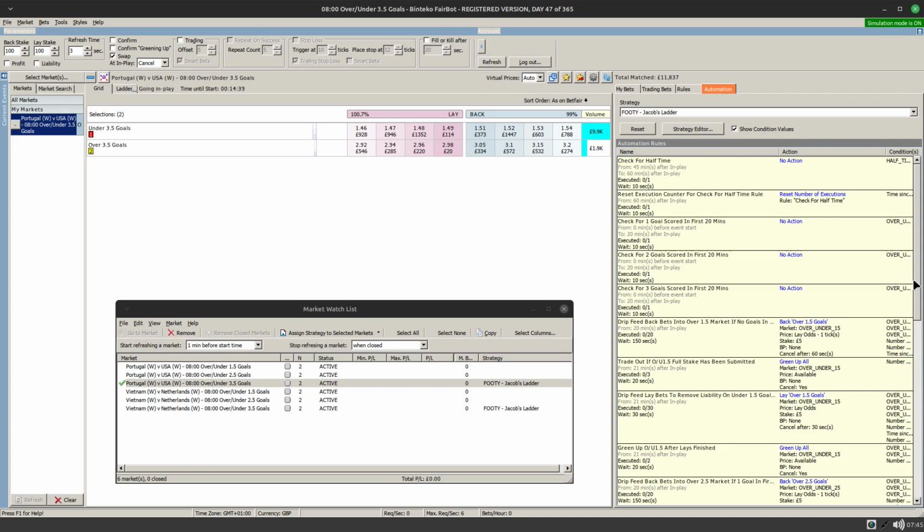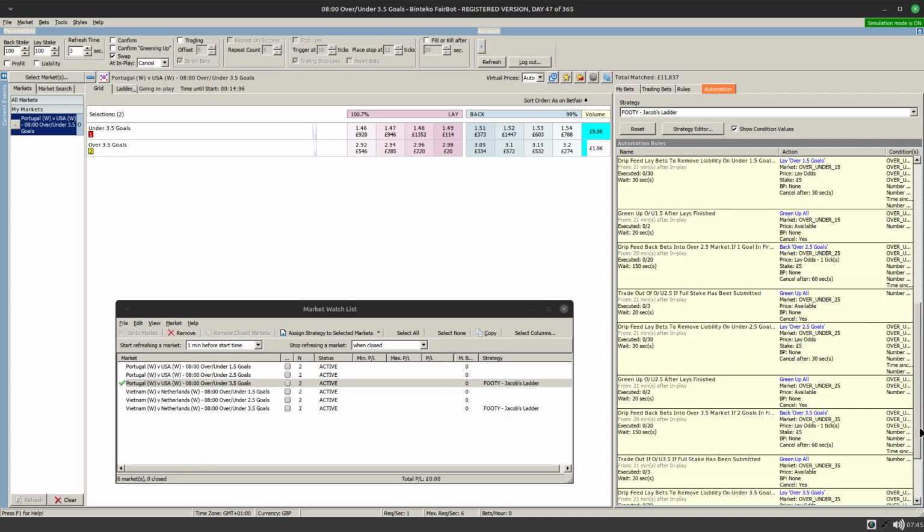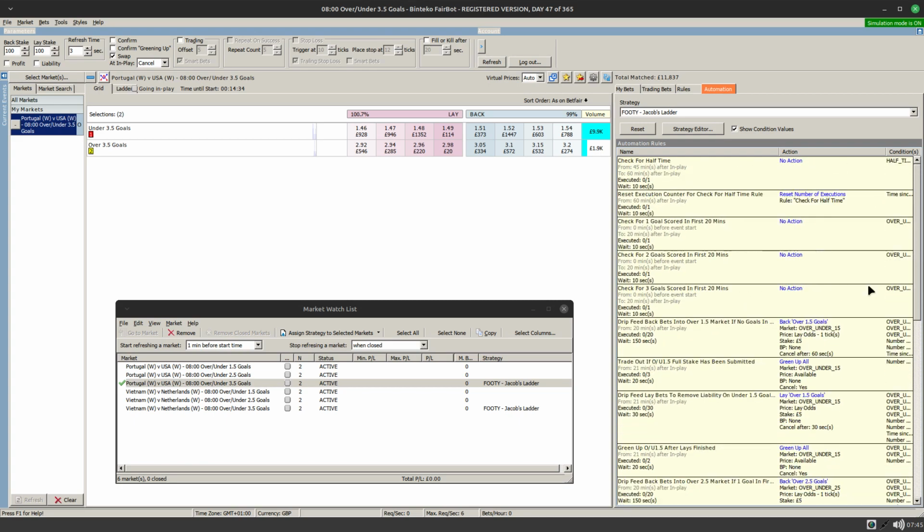A strategy like this, from its inception to setting up the automation, to then testing it, tweaking it, testing it again, and carrying on that refining process, as I've already explained, I've been at it a week. So it takes a long time.